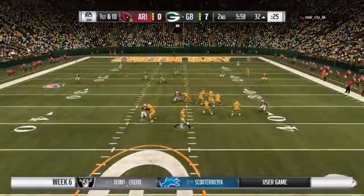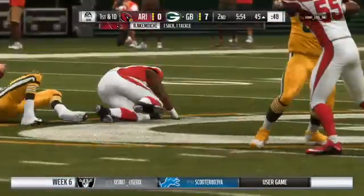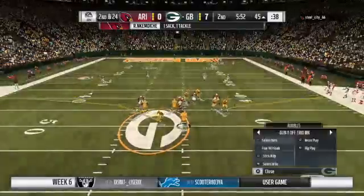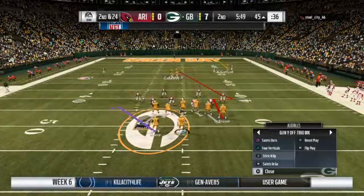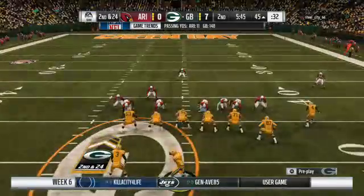Now on first down, he'll drop to throw it. And a big loss here as he's taken down. Robert Kimdichie able to get in and run him down for a loss of 14.